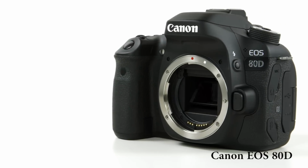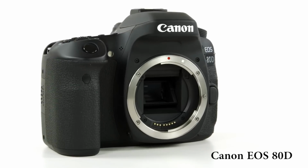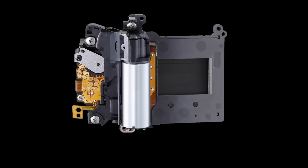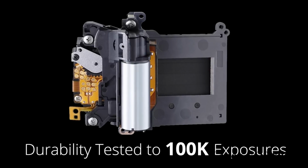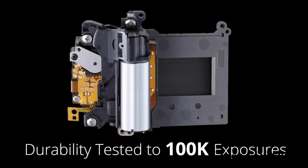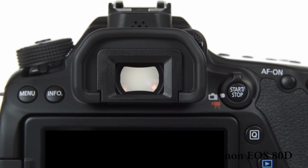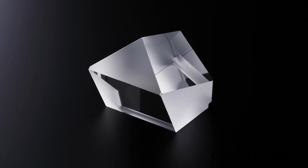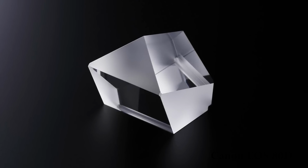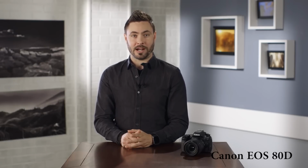The EOS 80D has strength, weather resistance, and durability, the first things an experienced shooter will often look for. And the EOS 80D has a shutter and drive system durability tested to 100,000 exposures. The viewfinder is a clear step above entry-level models with a full 100% field of view, something often found in high-end cameras, and is constructed with a solid all-glass prism rather than a lightweight hollow mirror design, giving you a brighter view every time you look in the camera.